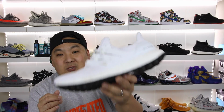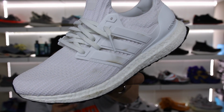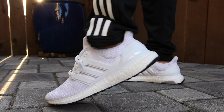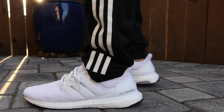But speaking of that 4.0 pattern, we have in the number 2 spot the Adidas Ultra Boost 4.0. You can see I wore my pair quite a bit already and it's a little bit dirty. Scuffed these guys up at the grocery store, but I really like the overall look of these. And I did a review of these of 5 differences on the Ultra Boost 4.0. If you didn't see that video, you should go check it out.